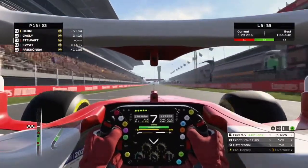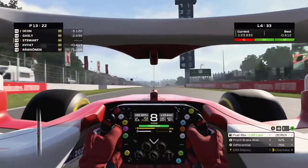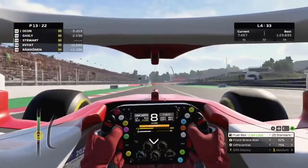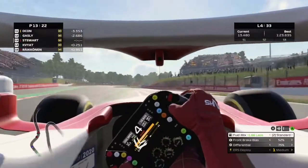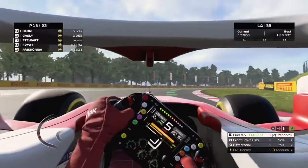Problem is, as you can see, I'm so bad at that chicane that I just can't get a good run onto the straight, and that leaves me vulnerable. So I'm going to have to use that rich mix and the overtake button just to defend, just try and hold these guys off behind me.